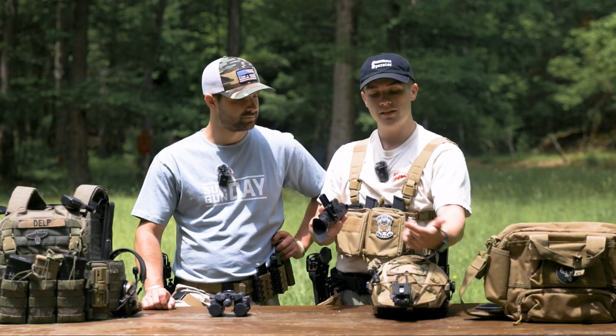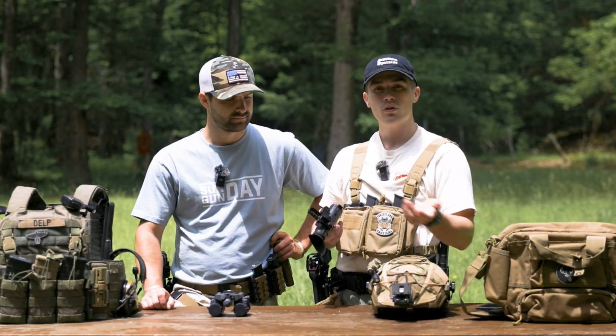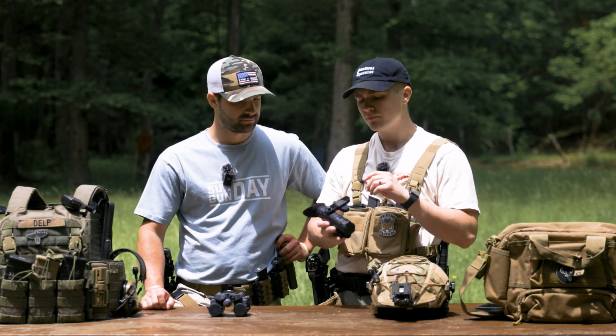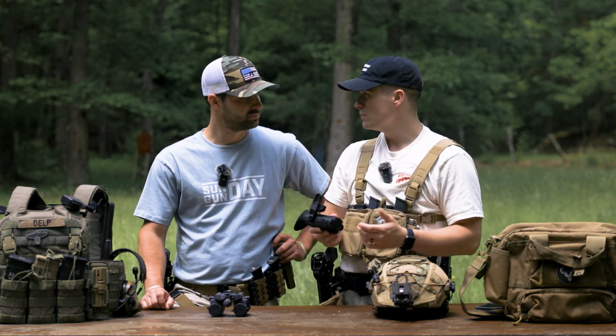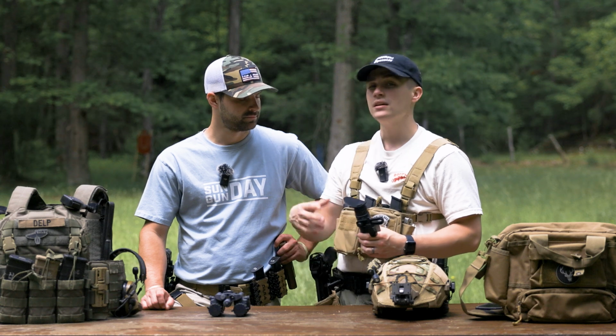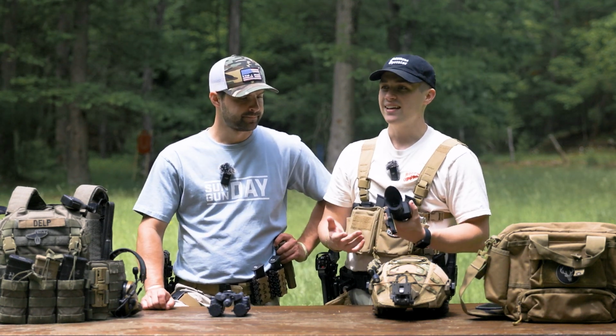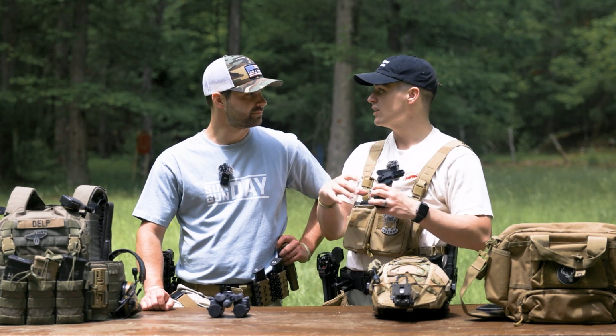You can mount it directly to a dovetail, or it comes with a J-arm if you want to run it like a PVS-14. This has magnification built in, so it's a 1 to 8, but it is digital magnification. What that means is essentially you're zooming in on a picture.